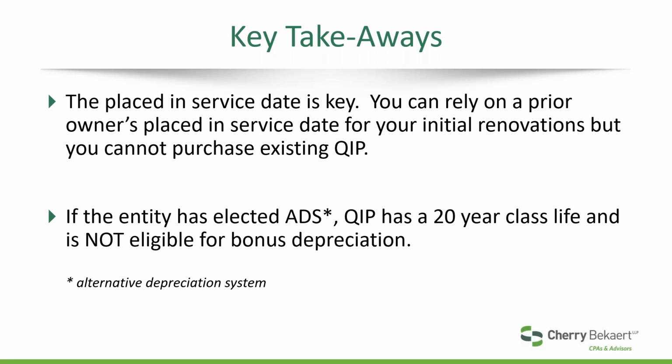However, you cannot purchase a building that, let's say, in our office example, the previous taxpayer had completed QIP on, and call some of that purchase QIP to yourself, because you did not spend the money. So when we go back to the definition, the change made by the CARES Act, where they said that it had to be made by the taxpayer, that's what they're saying. You as the taxpayer have to spend the money for the QIP in order to get QIP treatment. That is a very key takeaway.